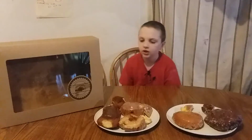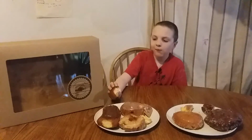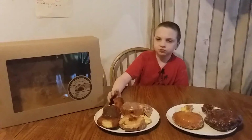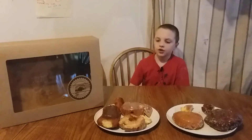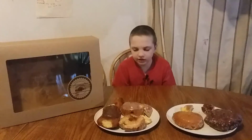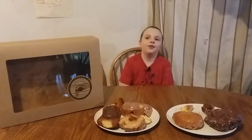Now I got the chocolate bar. Kind of filling, got chocolate. Couldn't really taste chocolate that much, but still really good. I give it an 8.5.